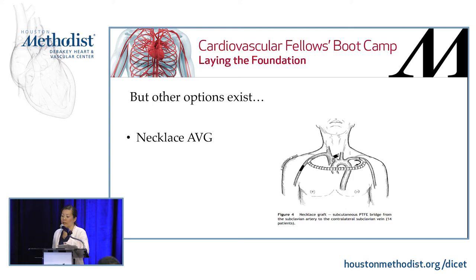And then in really advanced patients, think about a necklace AV graft, so from an axillary artery and axillary vein across their chest. Remember, if they're going to get a median sternotomy, that will be a problem. Use a PTFE graft. We have a few patients at Methodist that have had a few of these, actually.